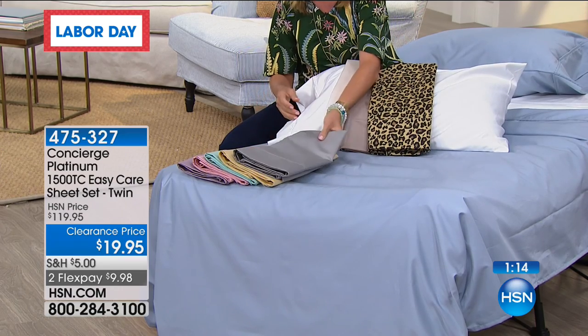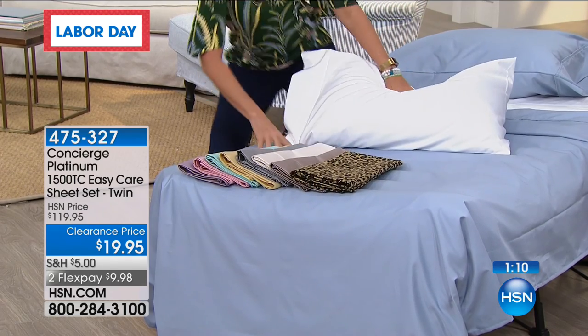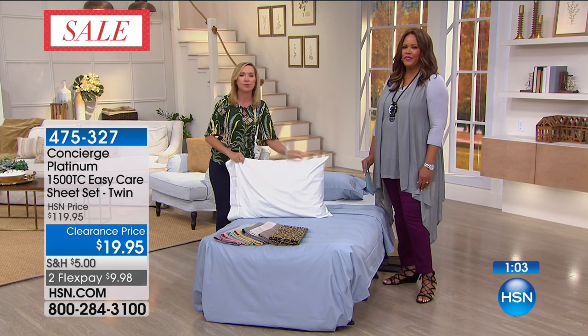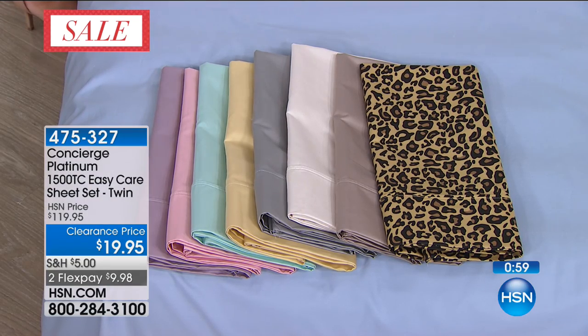Usually you see a 1,500 thread count sheet set, you think, oh my gosh, I'm going to have to be so worried about that. I'm going to have to baby that. These are easy care. So you throw them in the wash, you throw them in the dryer. They'll be wrinkle resistant and fade resistant and really become your favorite sheets.